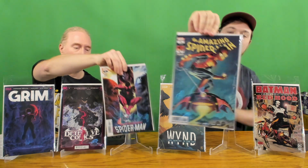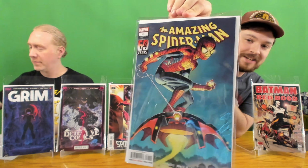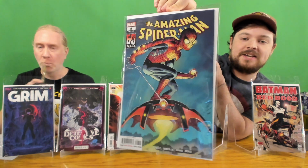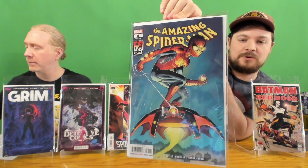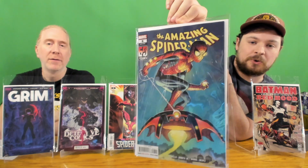Okay, well, next up for me, I have Amazing Spider-Man. This is number 8, or in legacy numbering, it's 902. So this is our official first appearance of the new Spider-Man suit. Now, is that a big deal? I don't know. Spider-Man's had a lot of suits over the years, but this one is really cool.